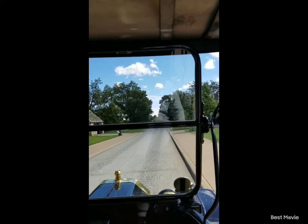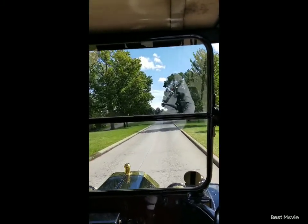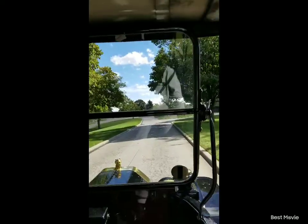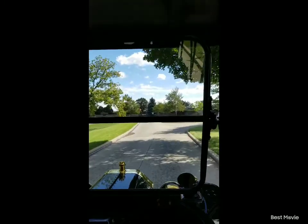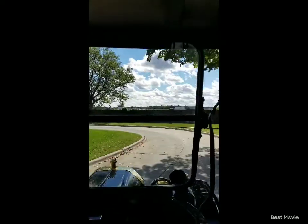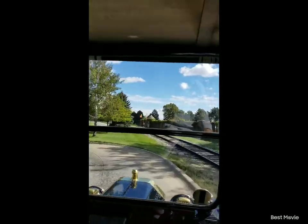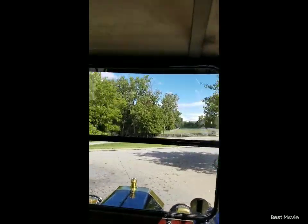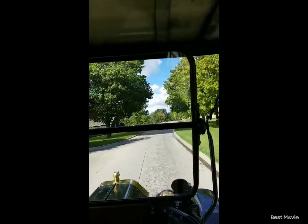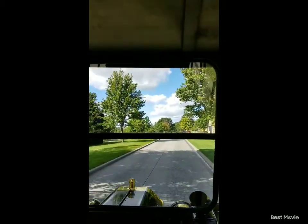What was the top speed on paved roads? 46? 40 to 45 on paved roads. 20 to 25 on dirt roads. When was the first year that they didn't have the crank starter? Technically, all the way through you crank the starter, but it was offered as an option on a Model T in 1919. It could be an electric starter. But it was an expensive option.